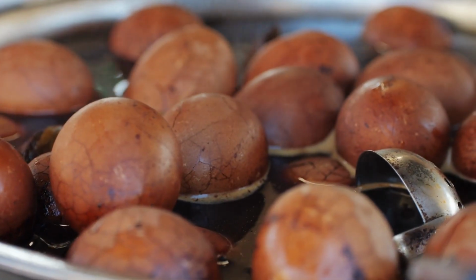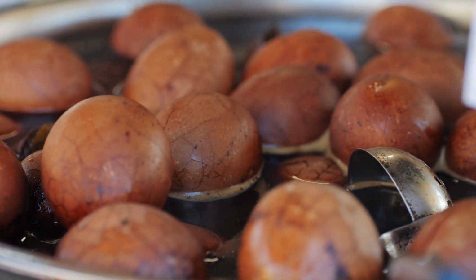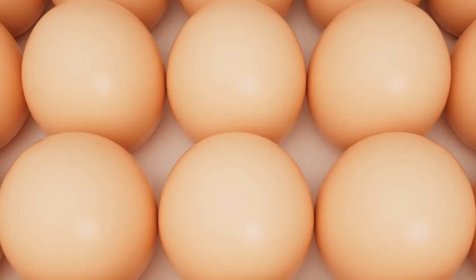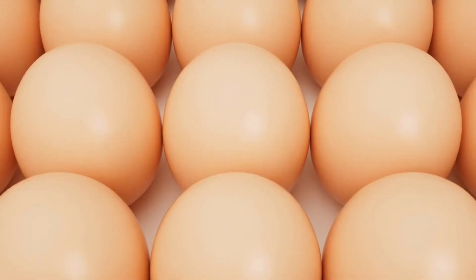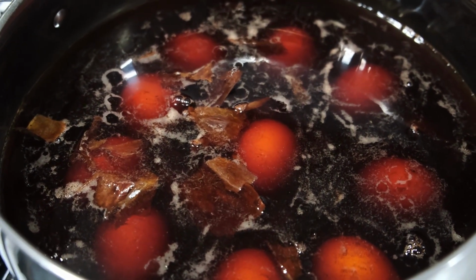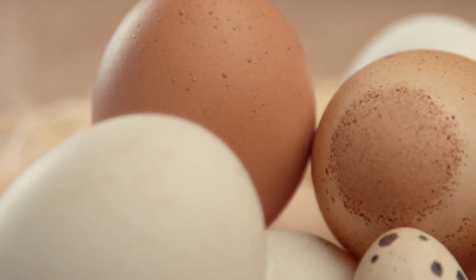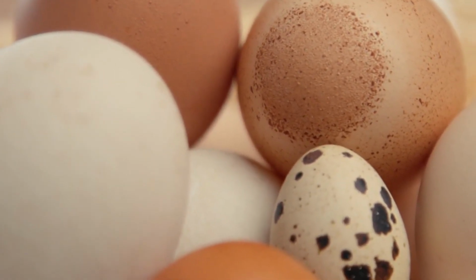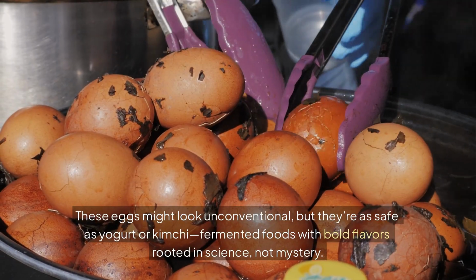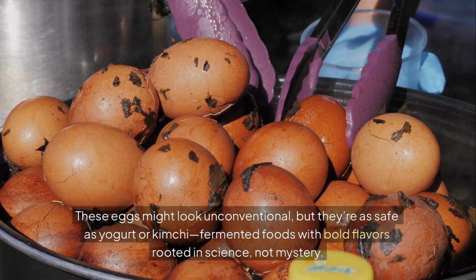Think of it like caramelized onions, deep hue signals flavor, not spoilage. To spot a bad egg: avoid cracked shells or sour odors. Freshly peeled eggs should have glossy, firm whites. A slimy texture means it's past its prime. These eggs might look unconventional, but they're as safe as yogurt or kimchi, fermented foods with bold flavors rooted in science, not mystery.